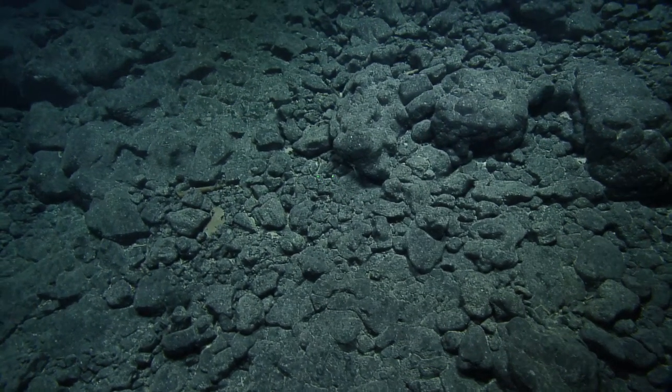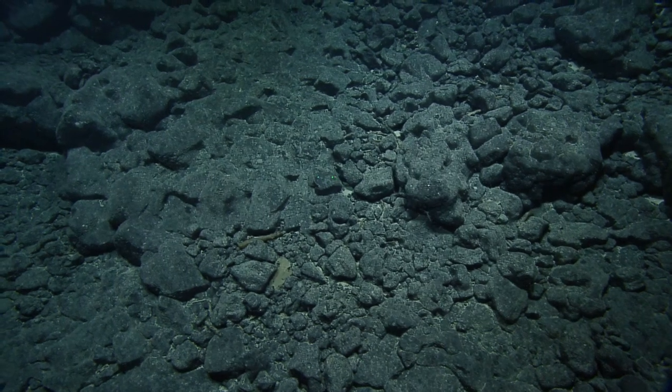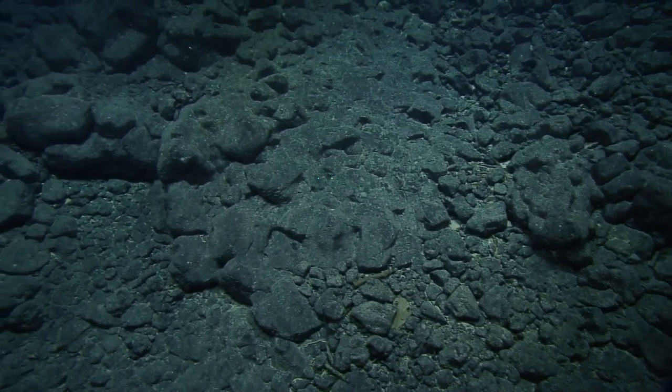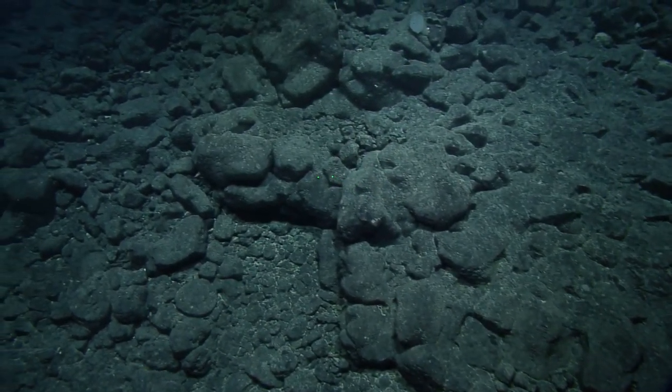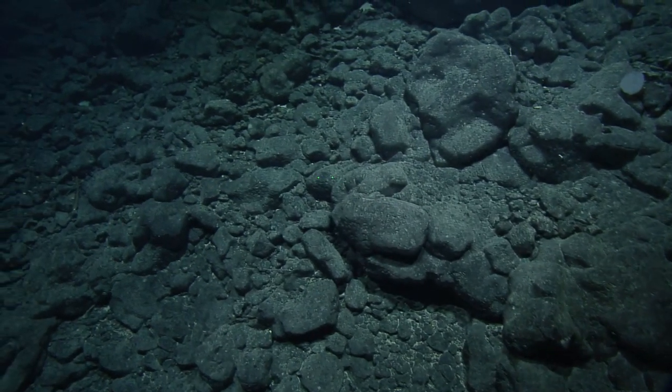Wow, life is so rough in the deep sea. It is, yeah. There are so few feeding opportunities, so when you come across them, it's definitely something rare. Definitely check those highlights out. Just the sheer number of octopods was stunning to me.